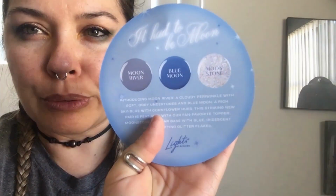Alright, well, it's not going to keep the carton. So it says it had to be Moon, and these are the 3 colors that it comes with. There's this gray color, a blue, like a periwinkle, and then a glitter. And so I thought it was gorgeous. These are the kind of colors that I like to wear, and I haven't put on fingernail polish in a really long time, because whenever I watch something on TV that makes me worried or nervous or scared, I tend to bite my nails.